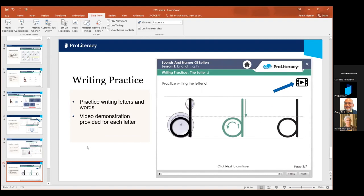And finally, writing practice. As I mentioned earlier, here we're practicing the letters and the words. For the writing practice, there is a video demonstration of how to write each letter. So we're not just throwing the students out there and saying, hey, write the letter D. We're also going to show them how to write the letter D. And we're going to give them detailed instructions for each one of these.